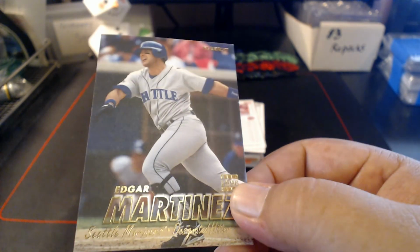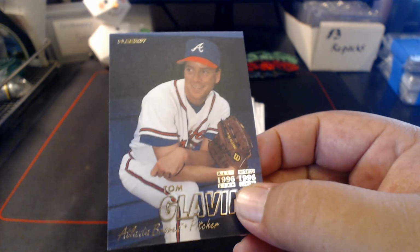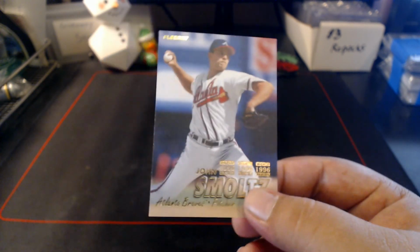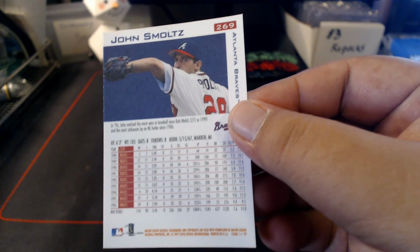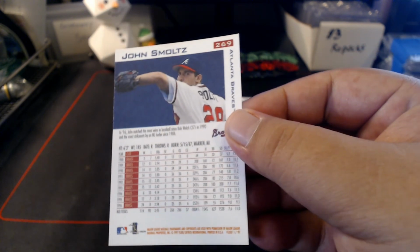Here's Edgar Martinez. Down here the stamp says 96 All-Star. Tom Glavine, World Series and All-Star. John Smoltz, got league leader, All-Star, and 96 World Series. I wonder what he's league leader in. Did he lead the league in ERA that year? So he had 294, maybe it was wins. He had 24 wins in 96, so he might have led the league in wins. 20-game winners are a rare thing nowadays.